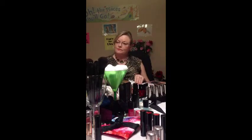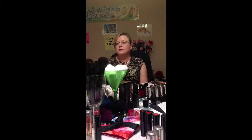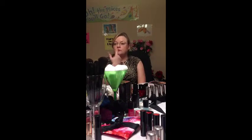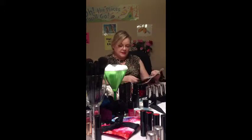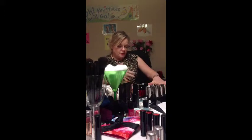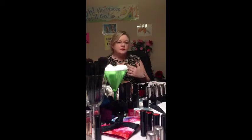Do you use gloss with those? I do. I love gloss, and a lot of times if you put just a little bit of gloss in the middle of your lip, it really gives you a more full, pouty lip. So with the True Dimensions lipsticks, your lips are going to feel moisturized all day long. They're going to just feel so good.